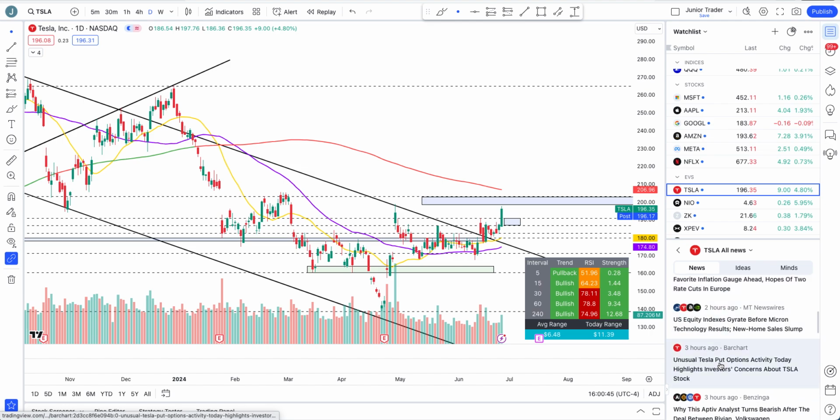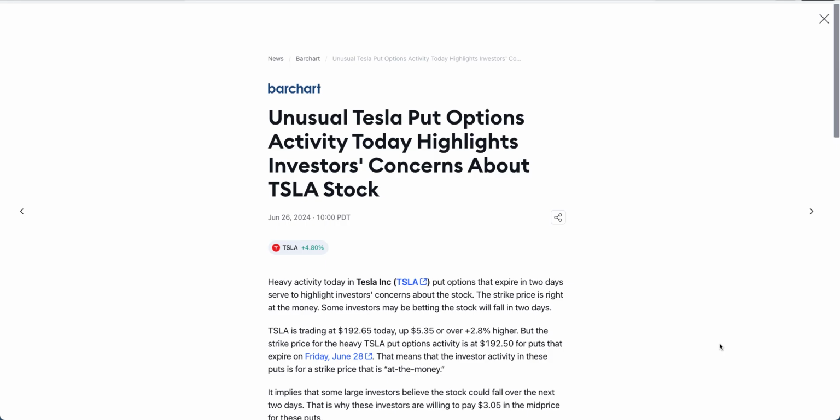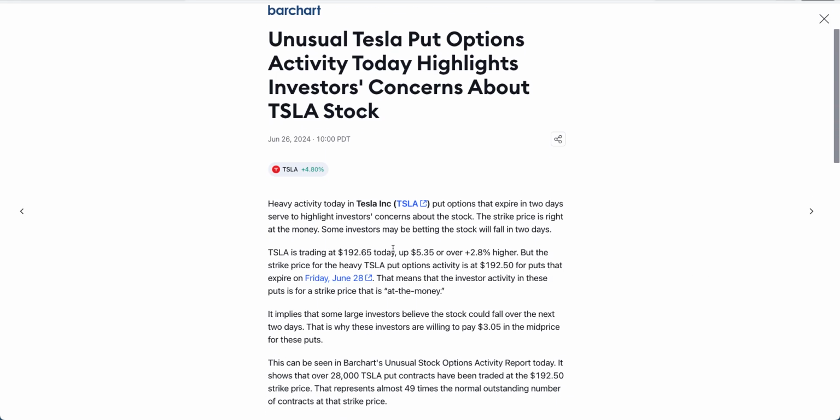Well, I did read that. Oh yes, here's the one thing, guys. Unusual Tesla put options activity today, and I think, guys, they're going to get burned. I think they're the wrong way of trading. Heavy activity in Tesla today. Tesla is trading at 192.65 at the time of this article post, and Tesla's put options activity is at 192.50 for puts that expire Friday. I think these puts are burnt now, in my opinion.